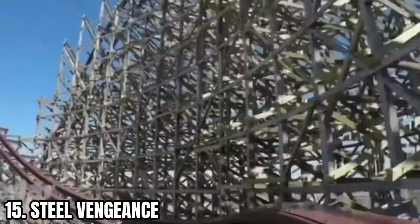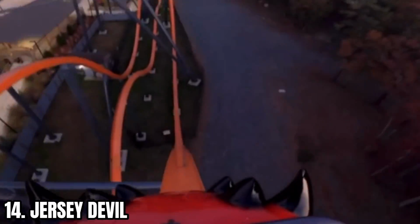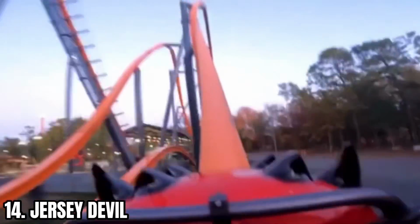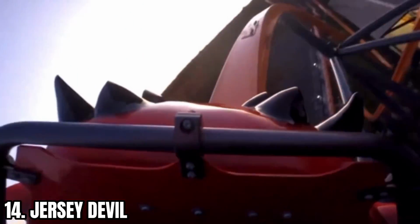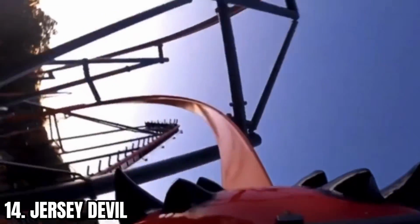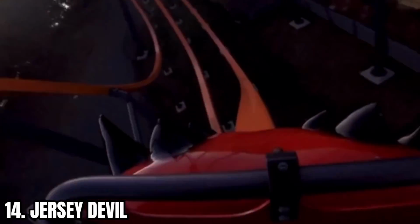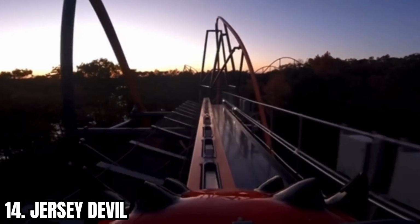Yet again, we have another orange RMC roller coaster, and this is Jersey Devil at Six Flags Great Adventure. Overall, this color pops so well with the dark gray supports, but I think that is the problem with this ride. I do not like how dark these gray supports are. I feel like they should have just went with black at that point, but I don't know. It's just kind of a little critique, but this orange color is just phenomenal looking.